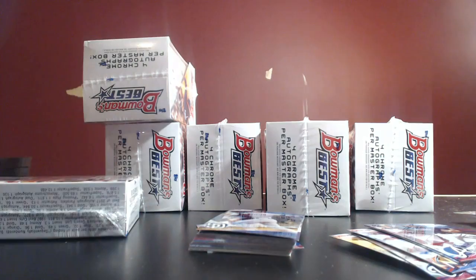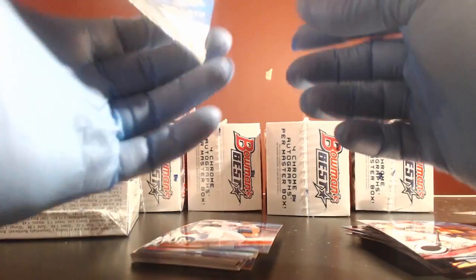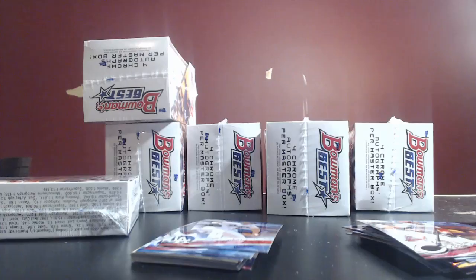All right. Dylan Cozens, non-refractor auto. Will Myers, Keston Hiura, Tapia, Votto, Mirror Image. Last one went to the left. This one goes to the right, which is Cody Bellinger. All right, it's going to Cody.